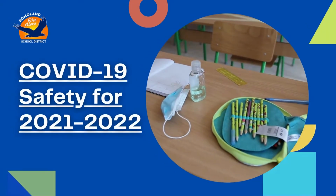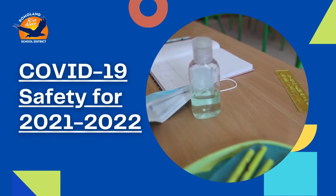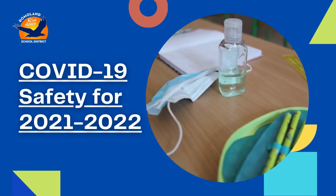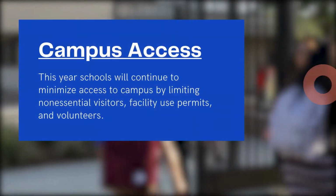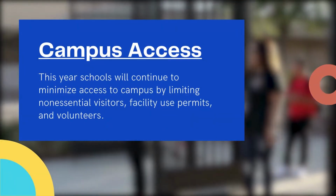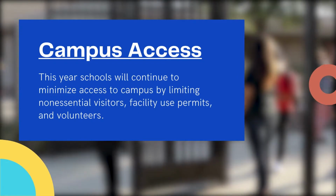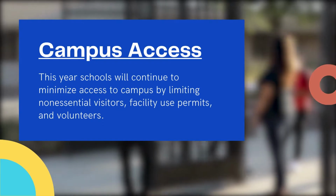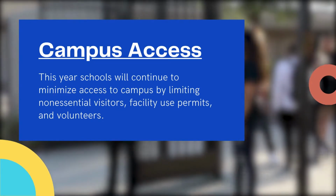As Romoland School District schools prepare to return to in-person instruction for the 2021-2022 school year, we are implementing updated safety protocols to keep students and staff safe while on campus. When we welcome students back to campus this fall, each school site will continue to minimize access to campus by limiting non-essential visitors, facility use permits, and volunteers. Any campus visitors must wear a mask when inside school buildings.